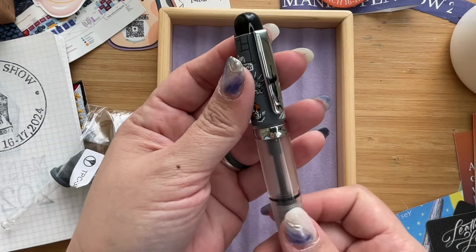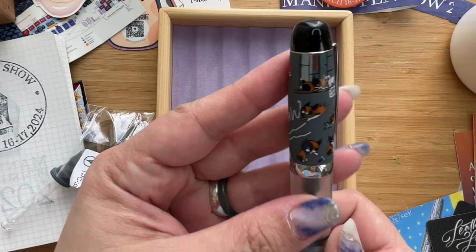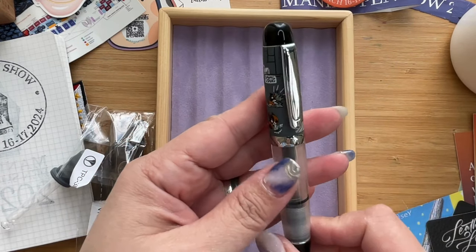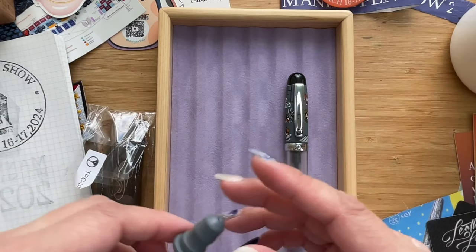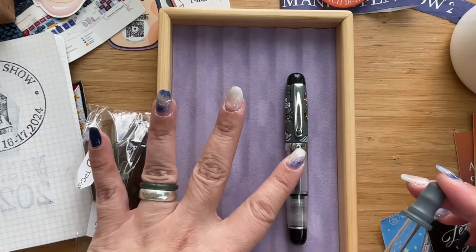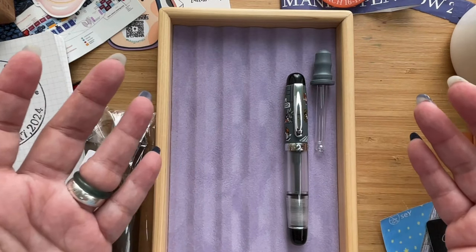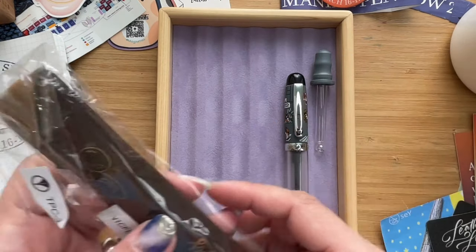And there weren't a lot of these available during the show, so this was definitely one of the first shops I went to, if not the first, because I did not want to miss out on this. This one did not come in a box because of a few delays in shipment, but I don't really mind because I really, really like how it looks. It also came with an eyedropper to help with filling the pen with inks.